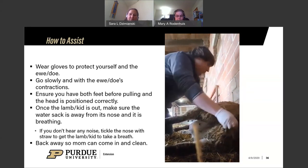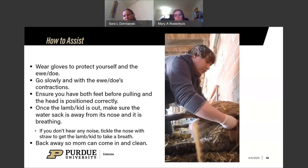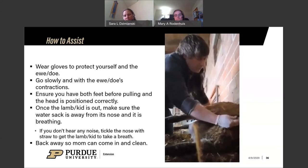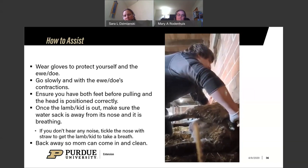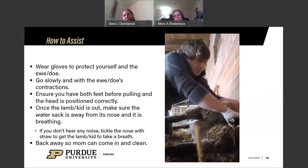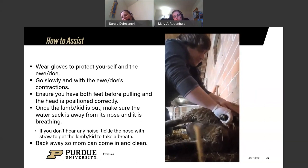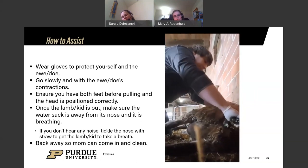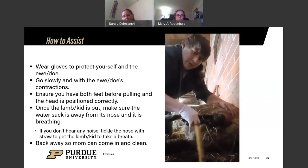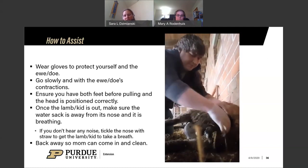We see a foot. We see another foot. He's working with her contractions to give gentle traction to this lamb. There's a nose. And so he's clearing the amniotic sac away from the face so that it can breathe.